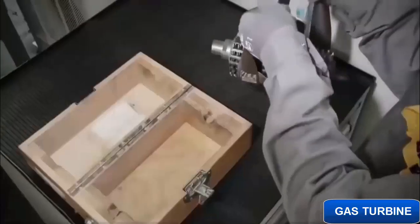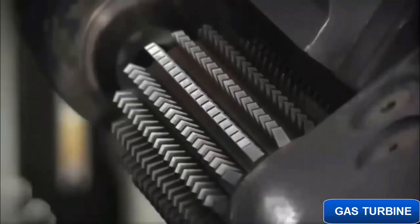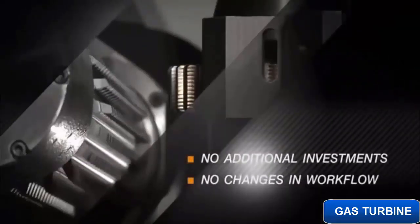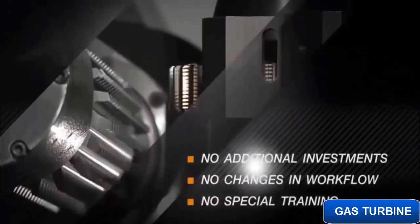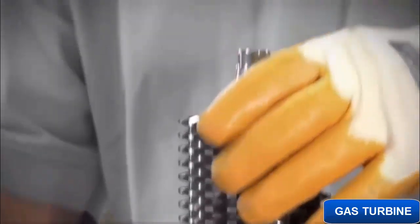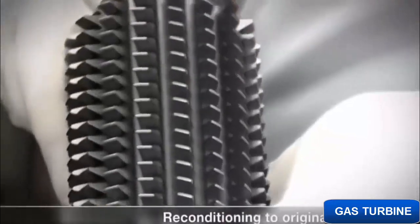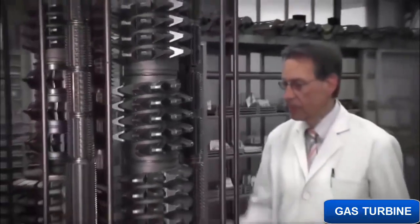So what do you have to do? Just swap hobs and reset the processing parameters. No extra investments, no changes to workflow, no special staff training. The Speedcore hob can be reconditioned without difficulty up to 12 times. The performance guarantee for the LMT hobbing system also applies to Speedcore.